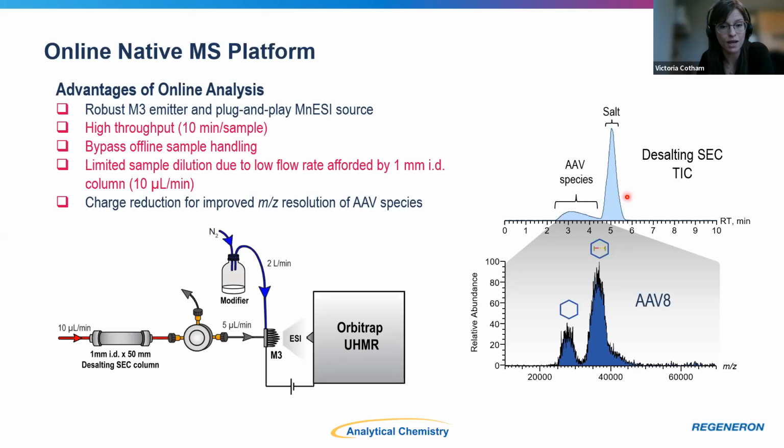it's no longer going to go to the front end of our mass spec, right? We can just divert this away. But we are not using SEC as a separation mechanism for the different capsid species. So the only separation that's occurring is in the M/Z space. It's not due to separation from the SEC column itself.